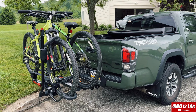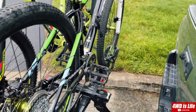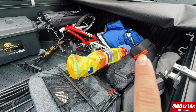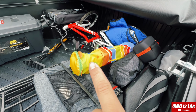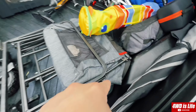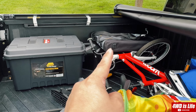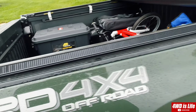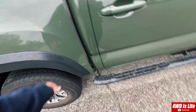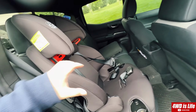Alright, today I'm taking the family out with the Tacoma. Let's see what we have: 2 adult bikes, 2 big bikes, 1 kid's bike, charger, blanket, chair, wagon, umbrella, the pump, recovery gear, and another camp chair. I like the Tacoma because I still think the pickup bed has more capacity than a traditional SUV.